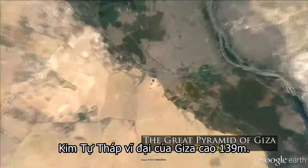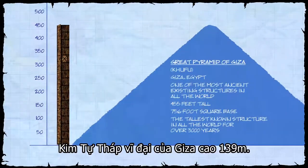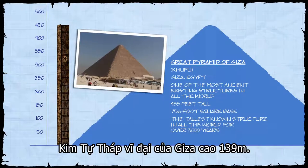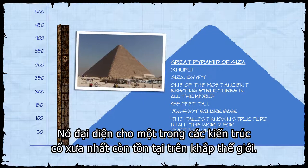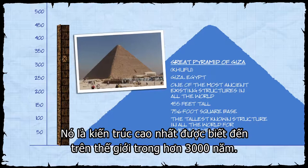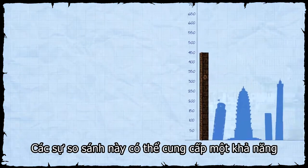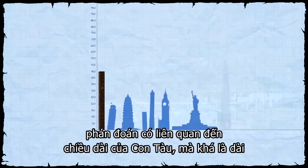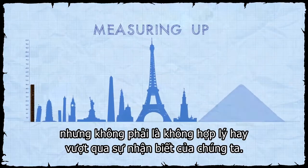The Great Pyramid of Giza stands 455 feet tall. It represents one of the most ancient existing structures in all the world. It was the tallest known structure in the world for over 3,000 years. These comparisons can provide a relative sense of the length of the ark, which is quite long but not unreasonable or surpassing our comprehension.